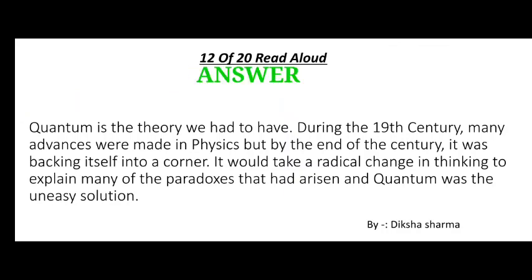Quantum is the theory we had to have. During the 19th century, many advances were made in physics, but by the end of the century, it was backing itself into a corner. It would take a radical change in thinking to explain many of the paradoxes that had arisen, and quantum was the uneasy solution.